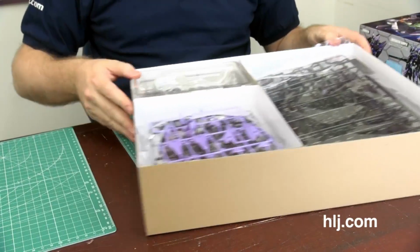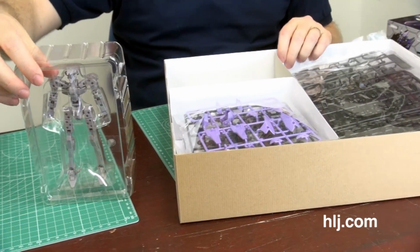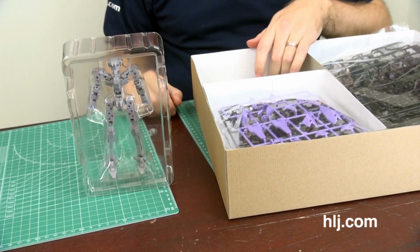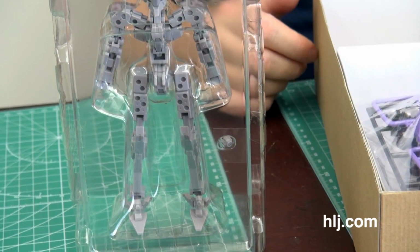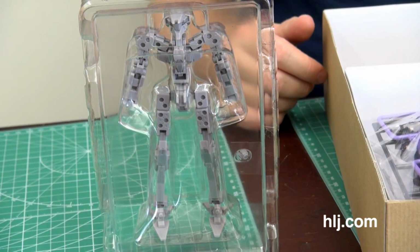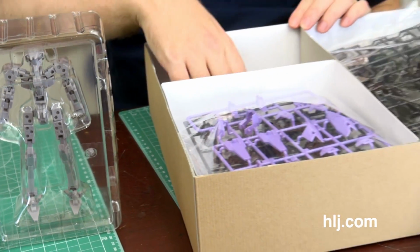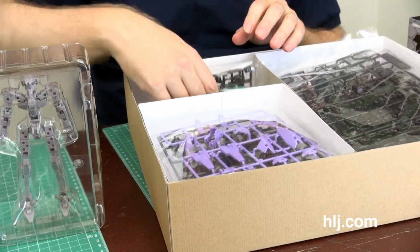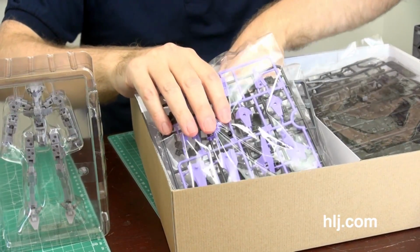But let's have a look at probably the most famous part of Frame Arms, which is the standard Frame Arms frame. There we have it. I still kind of like this idea. They give you that frame, and then you're meant to put all the armor on, and you can swap with the other Frame Arms kits. It's a cool concept, and I'm glad to see they're continuing with it. There's a Transformers Optimus Prime that we have a review of on our site that uses a similar concept. Yes, they have that assembled frame you slap everything on.